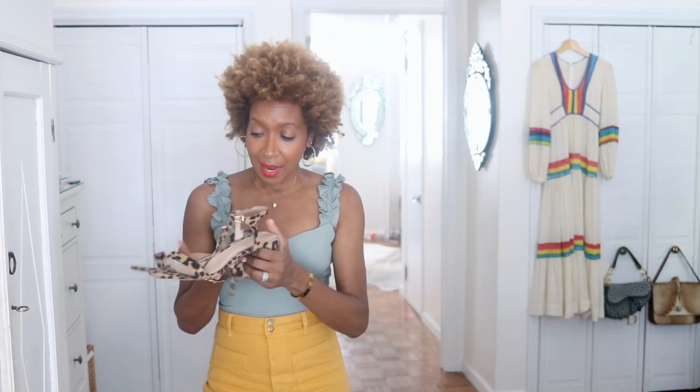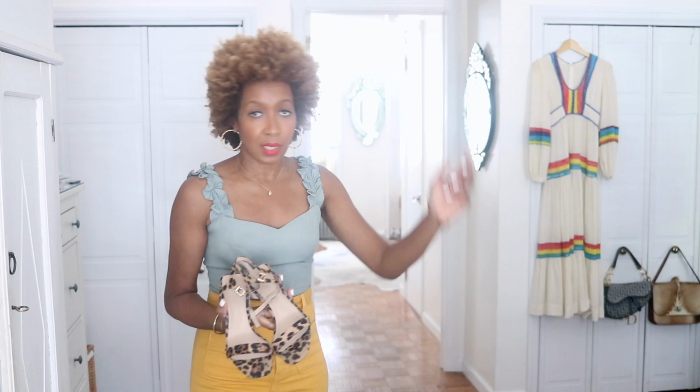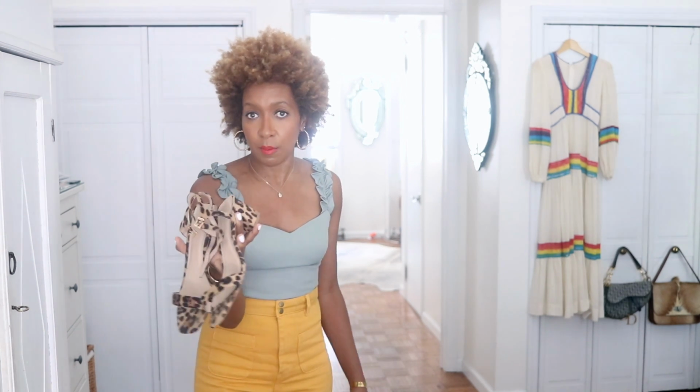All right, and from Topshop, I had to throw in these sandals. Now they come in so many different colors. I have these leopard print ones, and I love these so much that, disclosure, this is in collaboration with Topshop. When I got these, I would have sod the collaboration. I would have got these anyway.